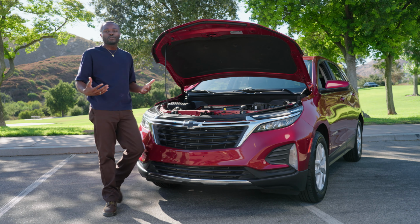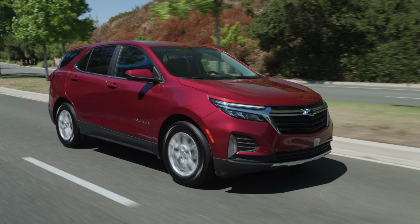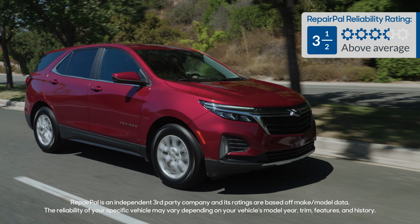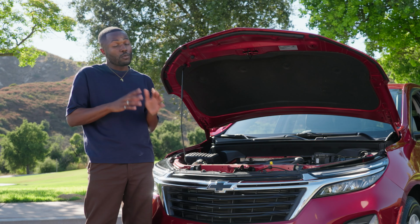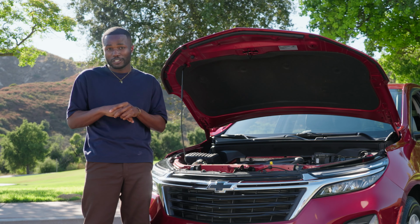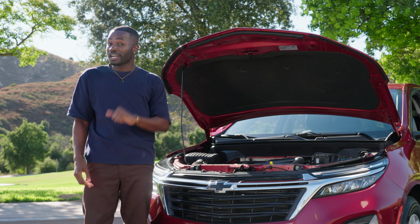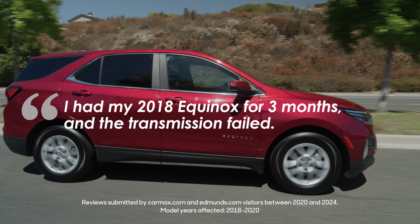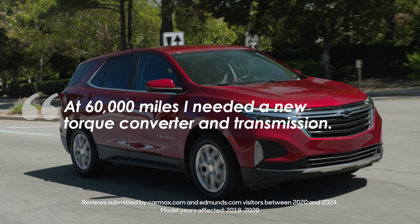No matter how good a car drives or how many driver aid features it has, reliability counts for a lot. RepairPal, an independent reliability tracker, rates the Equinox at 3.5 out of 5, which is above average, but small SUVs are a pretty reliable group of cars. So RepairPal actually ranks the Equinox 23rd for reliability out of 26 competitors. RepairPal also reports that the Equinox's repair costs are a bit higher than the average compact SUV. Owners also reported issues with transmissions on early models from 2018 to 2020. The big issue was an oil leak that could damage the transmission, but fortunately, Chevy offered a fix for that problem.